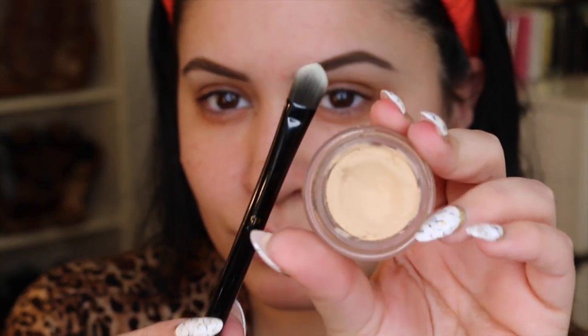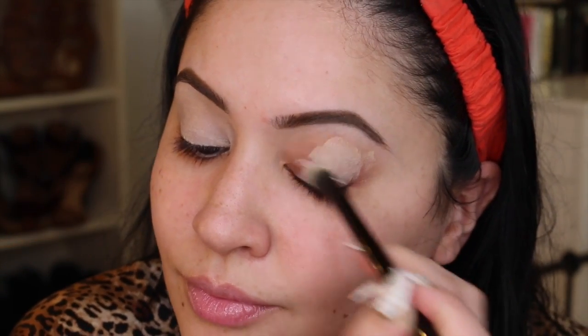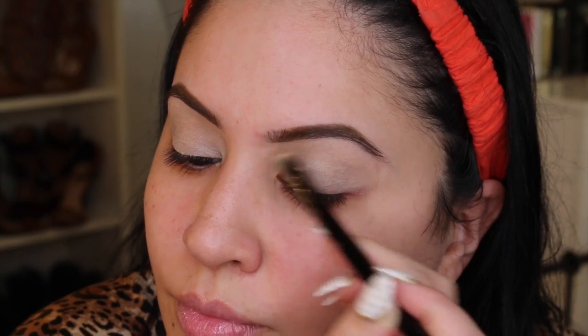And then I'm going to prime my lids with the MAC Soft Ochre Paint Pot, and I'm using this Cle de Peau kind of like concealer brush. Shout out to Marie for entering me to get this brush. I actually got it for free. We won it in a magazine and she entered me, so shout outs to her. She's like the greatest friend ever.